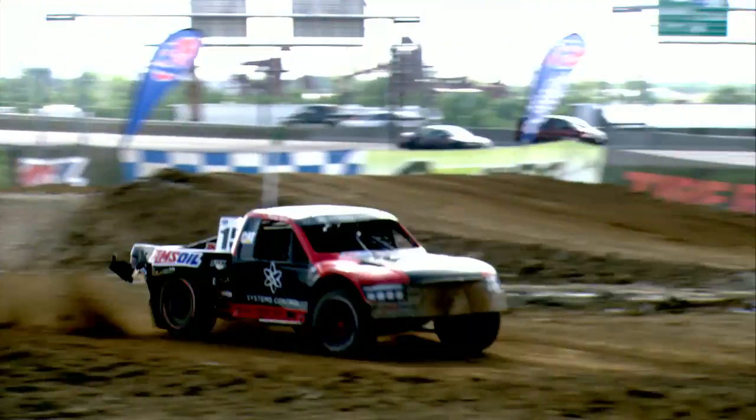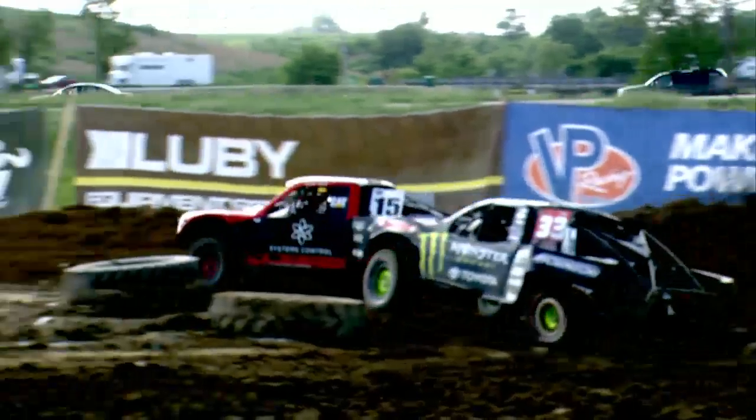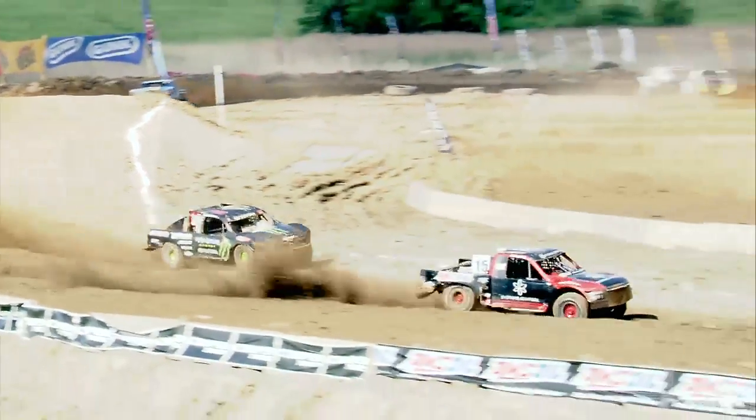But watch the speed it gives him in this left-hander as well. He can enter in a lot quicker and out-brake Marty Hart going into that corner, and drive out hard is what the deal is. And look at the face full of dirt he just got.